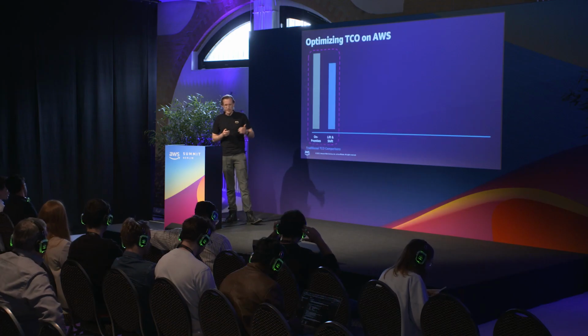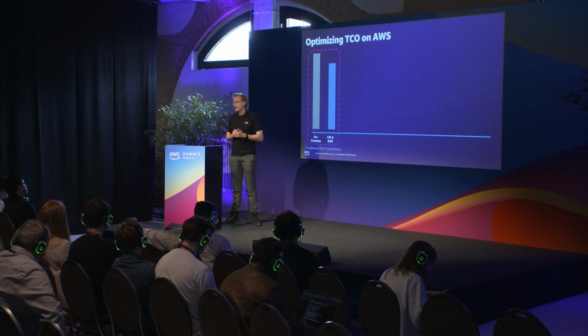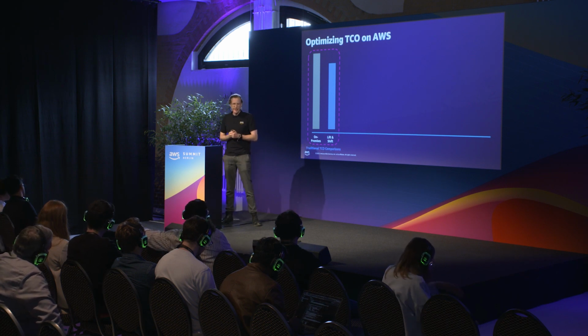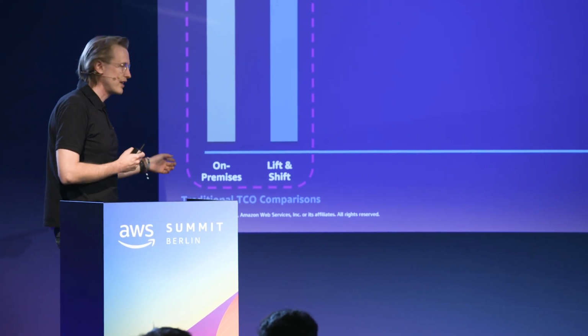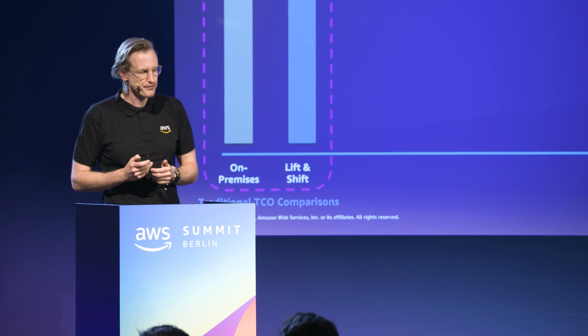So let's talk about total cost of ownership, right? TCO. It's really a journey, right? So starting at maybe a stereotypical journey here, moving from on-premise with a lift and shift to the cloud. This is what traditional TCO comparisons look at, right? But it's only a tiny part. There's a lot more to do.